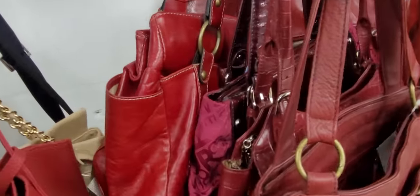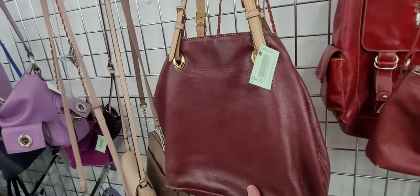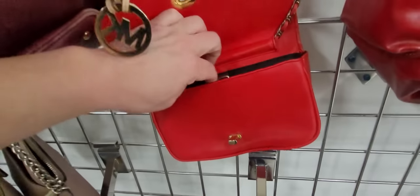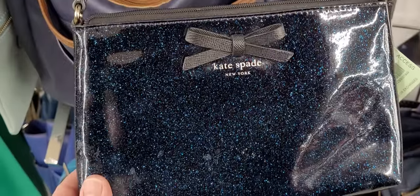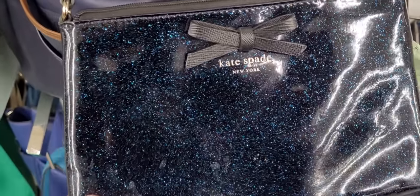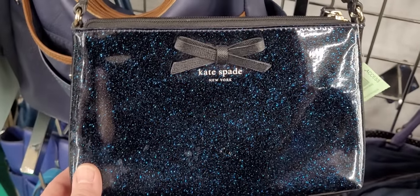Let's look through some more of these. Did we see this one last week? I don't know if we saw this last week or not. I think we did see that one last week. I don't think I did any research on it. This is definitely designer purse heaven. If you've not been in here yet, I'd encourage you to go. I think any day of the week you'll find lots of great items. Look at this Kate Spade here. Glittery blue, inside's black. Great condition. Here's the back of it, crossbody. Strap is in good condition also, love it.